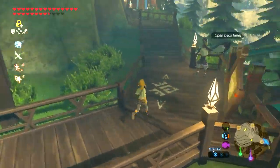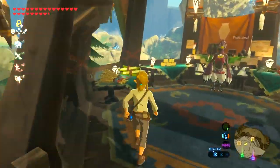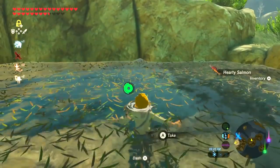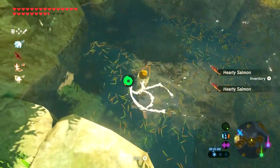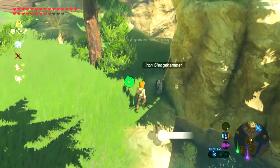Now, before I go over number 1, there's an honorable mention. It's salmon meuniere. It's needed for a shrine quest in the Rito village, and it requires Tabantha wheat, goat butter, and a hearty salmon. I didn't realize that the mission tells you the ingredients and that the salmon can be found in the water next to the village, but I spent about 3 hours looking for one of those damn salmon and cutting down grass to try to find the wheat. So yeah, lots of fun.